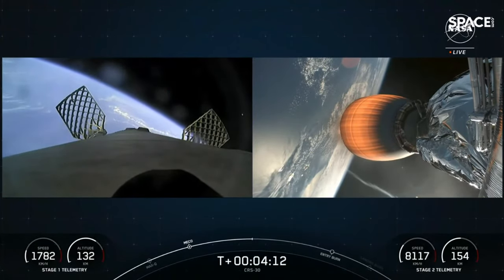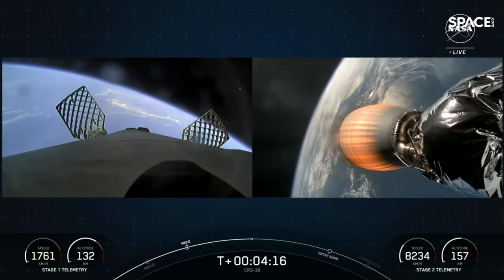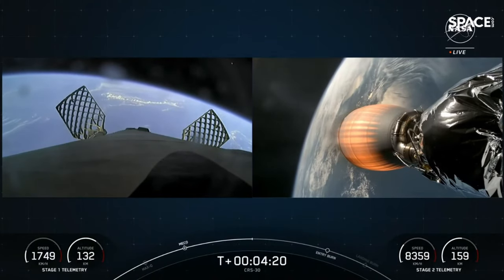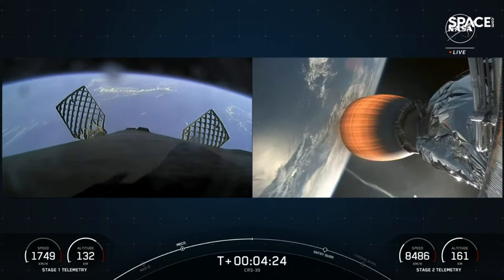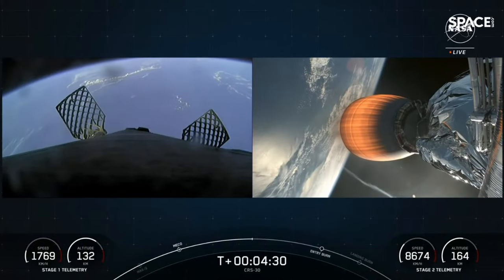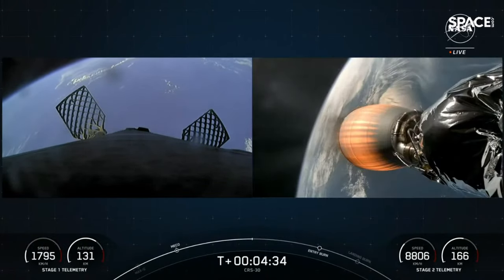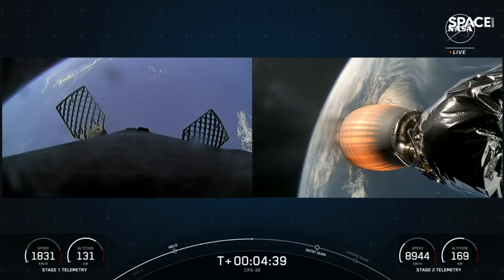And around T plus 6 minutes and 30 seconds, you should see on your screen the first stage's entry burn. For the entry burn, we relight three of the M1D engines on the first stage, starting with the center engine 9, followed shortly by engines 1 and 5, which slows the vehicle down as it passes back into the Earth's atmosphere. We need to slow down to reduce re-entry forces, which helps us to recover and reuse the first stage.